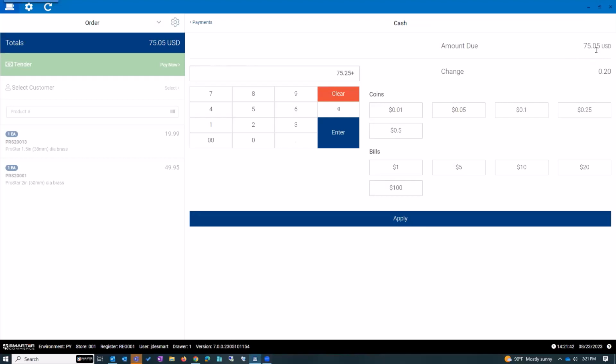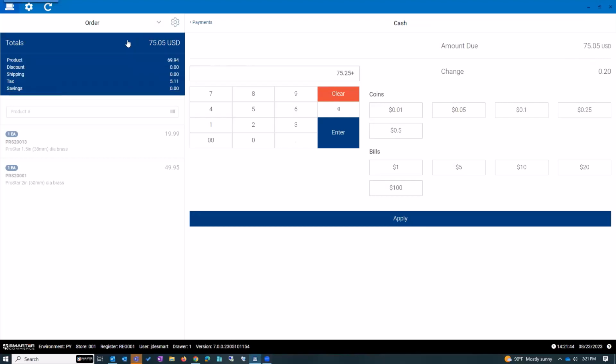The total amount is 75.05, and that includes $69 of product plus sales tax being calculated by the tax engine within JD Edwards, whatever that is, whether it be standard tax tables of JD Edwards, if you are using Vertex within JD Edwards, or if you are using the Avalara AvaTax cloud tax solution.